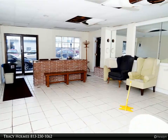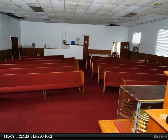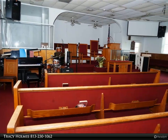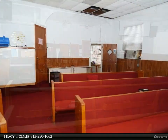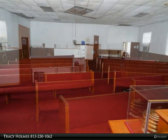Imagine bringing this piece of history back to life while putting your own mark on its story. If you have the vision and the passion for restoration, this property could be your next exciting project. The layout of the building offers versatile spaces that can be adapted to various uses. Whether you envision a unique residence, an art studio, or a community space, the possibilities are endless.